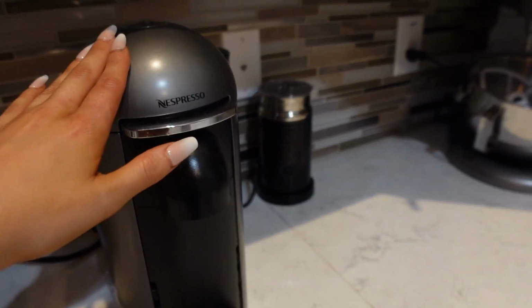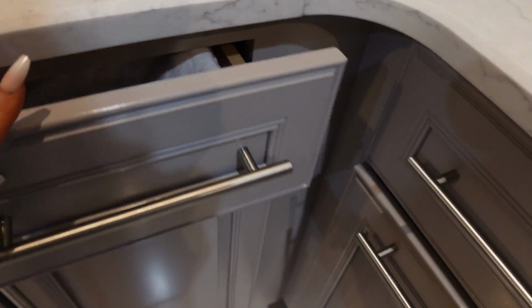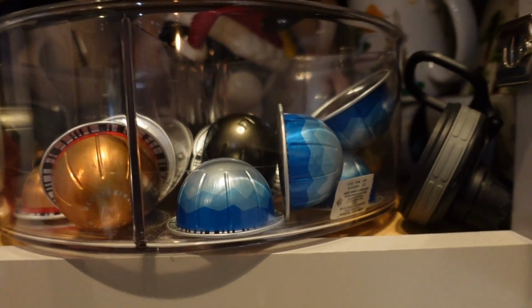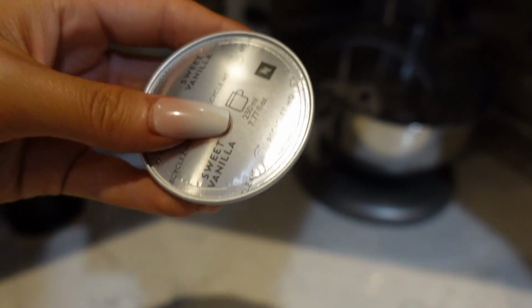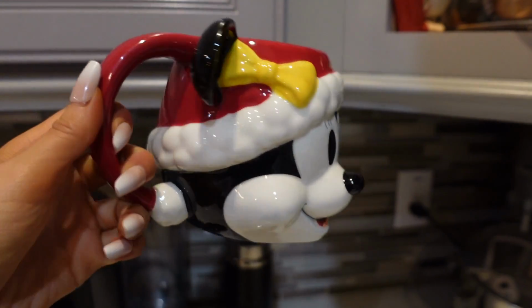If I was an espresso pod, where would I be? I don't know if we're getting warmer or cooler. Oh, found them. Decaffeinated? Absolutely not. These are iced coffee. I don't think these are her normal pods. What's this one? I think this is like a super big coffee. Okay, found a winner. I'm just going to go with sweet vanilla. And I'm going to go with the Disney Christmas mug.